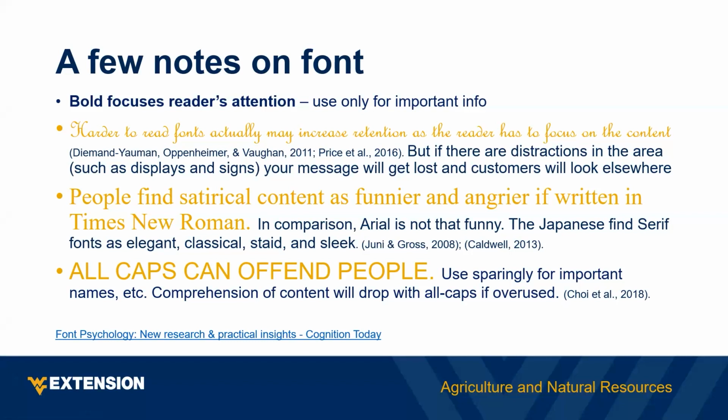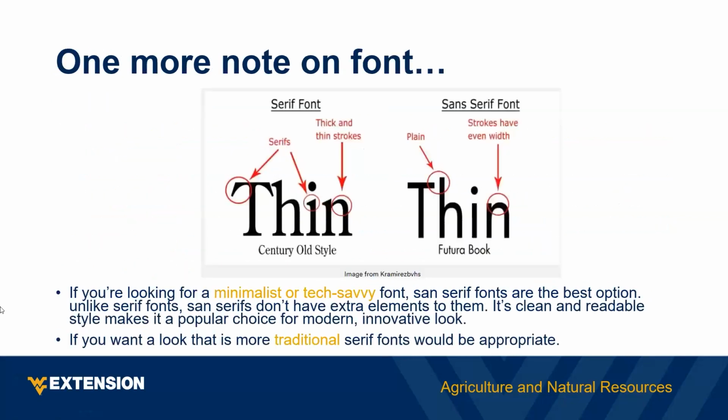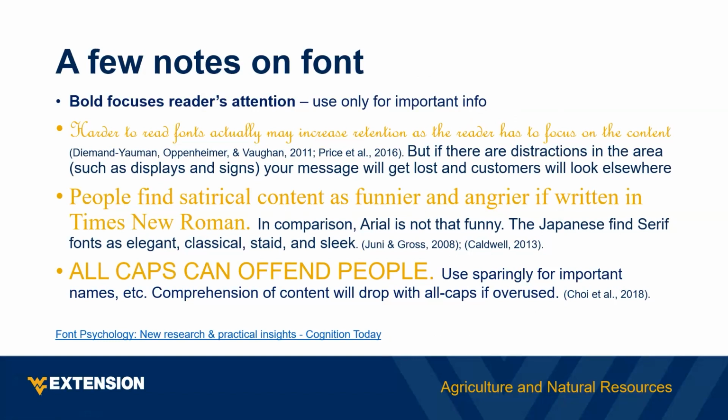But I used it to show you a couple things that are important. For one thing, bold can be used to focus your reader's attention. Another thing to note is, in general, you want to stay away from harder to read fonts, okay? In books and things like that, scientists have determined that harder to read fonts can increase viewer retention because they have to focus to read something. That's if they actually want to read it, okay? But if you make a flyer or a sign that they don't actually need to read, a lot of times they're just going to not read it. They're just going to look at it and move on.